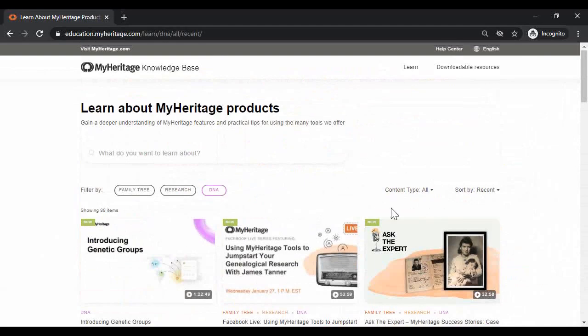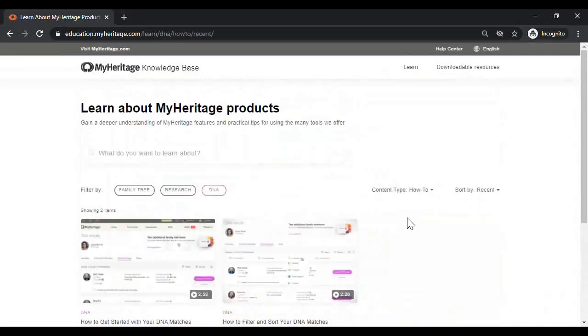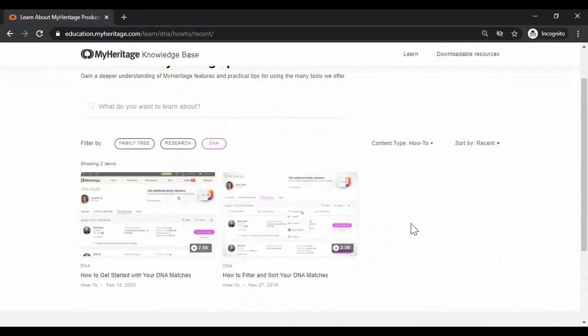What else do you see here? Well, you see the content type. Remember I said we have how-to videos, webinars, and articles. And let's say that I don't have a lot of time now. I just want to view a very short video. So the how-tos will be great for that. I'm going to click on how-to video. And you can see that we have only 2 videos related to DNA that are short, less than 3 minutes. And you can focus on that.